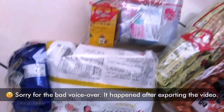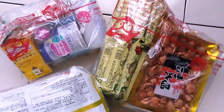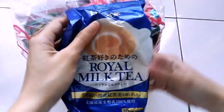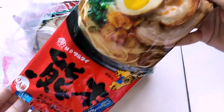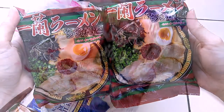This is basically a snack junkie heaven. This is where you can get souvenirs for your friends and family at home too. They have a lot of Japanese instant noodles there, so you can buy them as a souvenir for your friends and family at home.